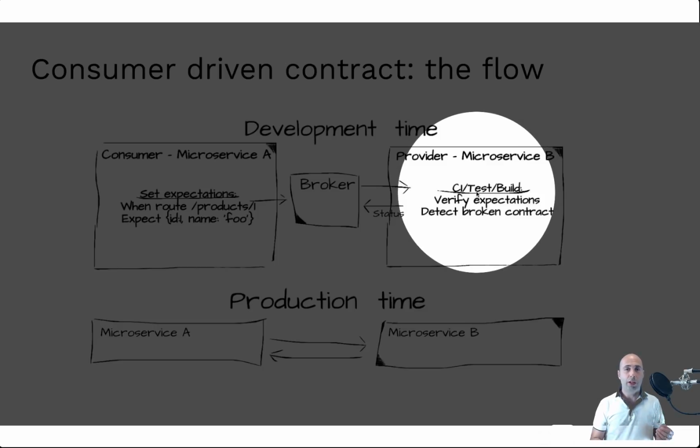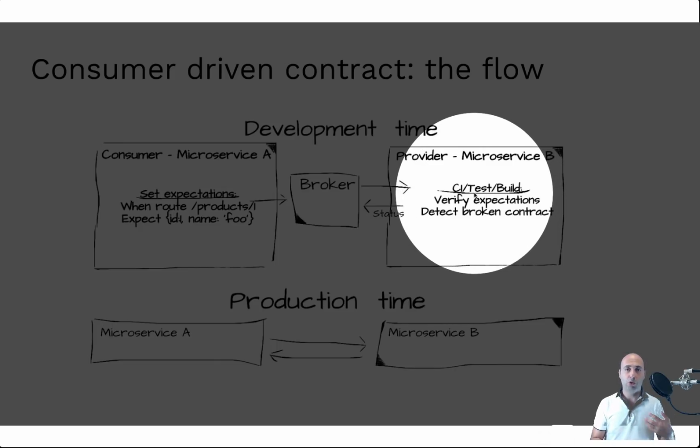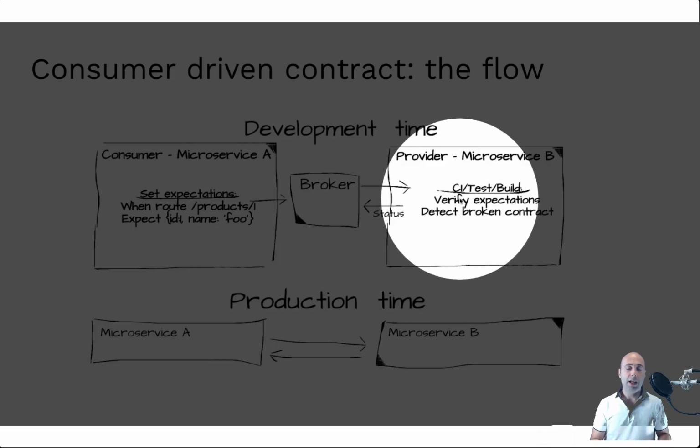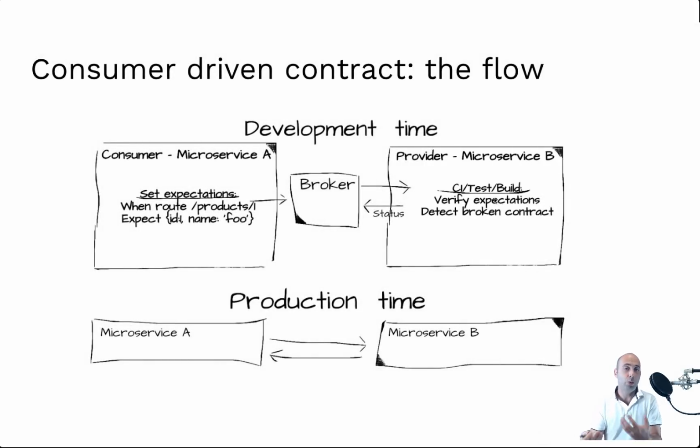The provider will have to take all the expectations and play them against its own API. If it is defined that given some route we expect some answer, it will approach the API itself and see that indeed the expectation is met. If we approach this API, we get back the right result.